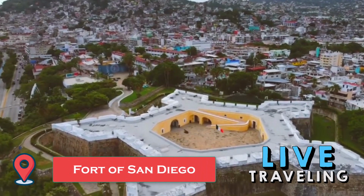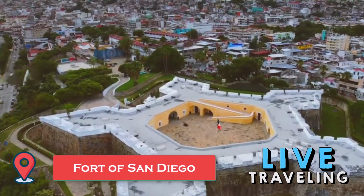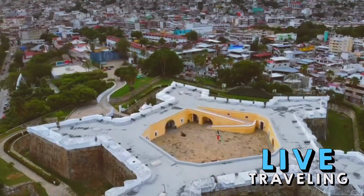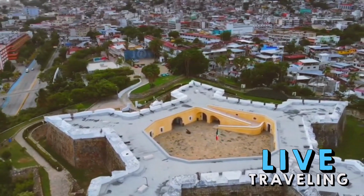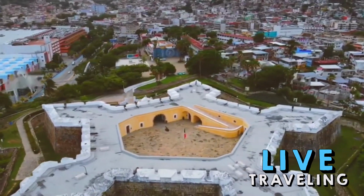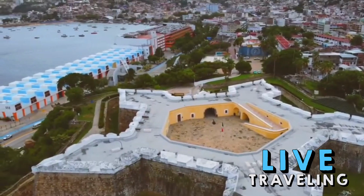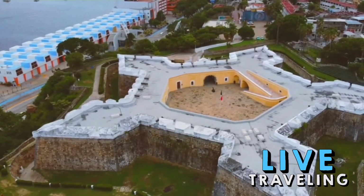Fort of San Diego. Acapulco's top historical monument is its Star Fort, first erected in 1617 to ward off pirate attacks. At the time, it was the strongest fortification on Mexico's Pacific coast and was built to protect the Manila galleons, a fleet that sailed the Pacific trade route between Acapulco and Spanish-controlled Manila in the Philippines. After earthquake damage in the 1770s, it was rebuilt in a regular pentagonal shape.